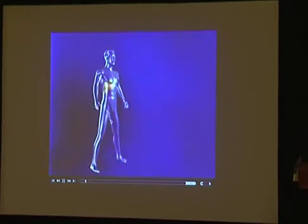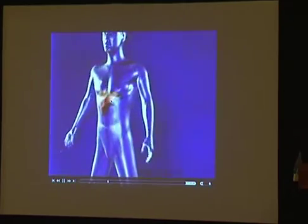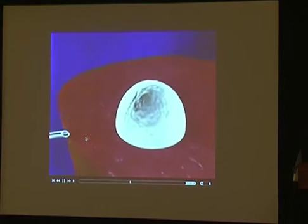This is a small video on how the procedure is performed. Now, this is the liver, where under imaging guidance or under an open technique with open surgery, we can put the needle into the tumor which is here.